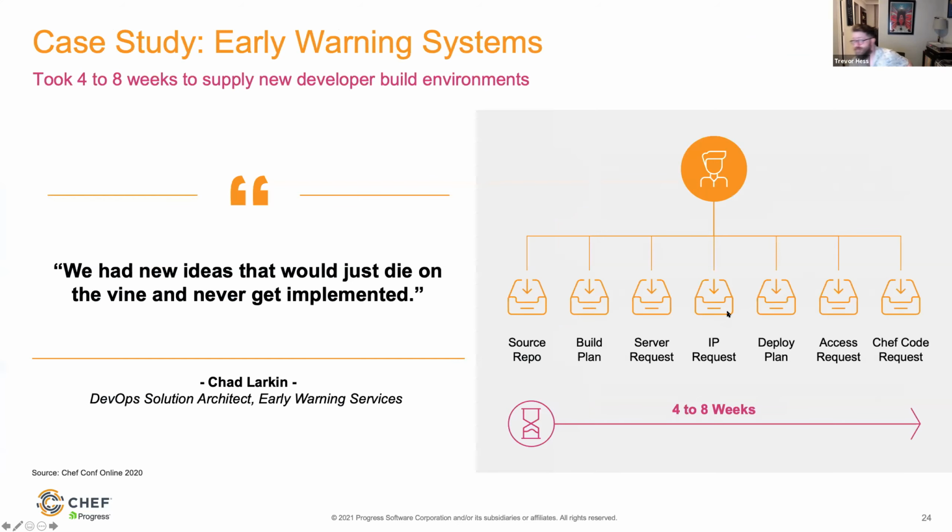That 4 to 8 week period, there were so many different steps that needed to be achieved before a single system could be provisioned. And each one of those needed to be done manually through a separate request. So things like setting up a source repo, building out a plan for what we're going to do to build out the system, actually requesting that system, requesting the IP address that system needed, putting together the deployment plan for that system. Once that system was deployed, how do we get access to that system? And then finally, can we have permission to actually put the code we want to run on that system?